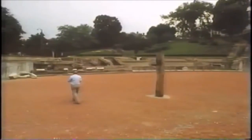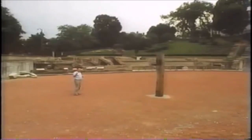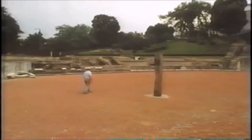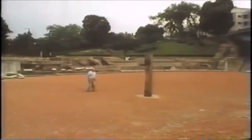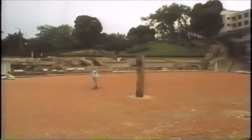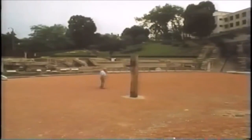Here in Lyon, the Greeks were amongst the first to be persecuted. There was a man called Attalus, who came from Pergamum, close to Smyrna. He was a big man. He was very popular in the town. And they led him round in a circle here with a notice on his front: I'm Attalus and I'm a Christian.